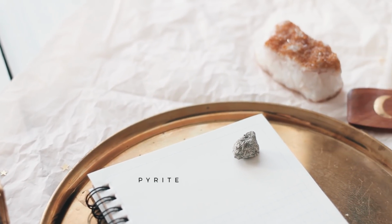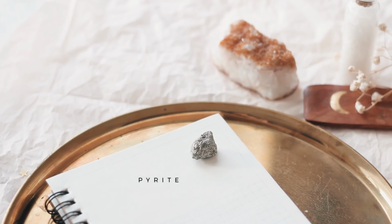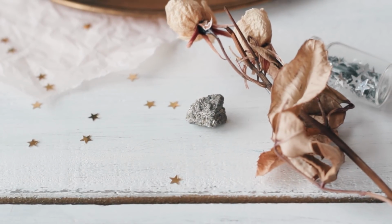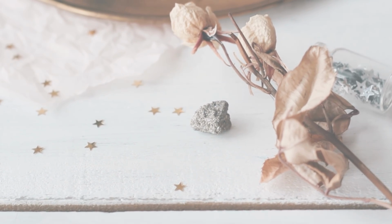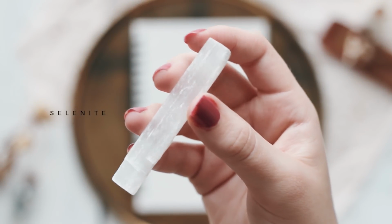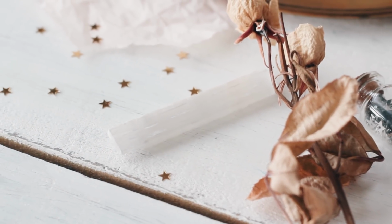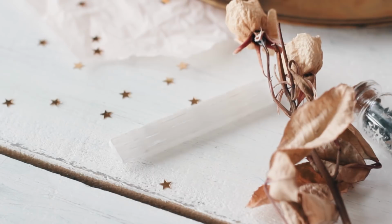Pyrite is both a very protective stone against negative energies and also very powerful in helping you manifest abundance into your life. Selenite can be very helpful for mental clarity, and it's also just a good healing stone and can cleanse you of negative energies.